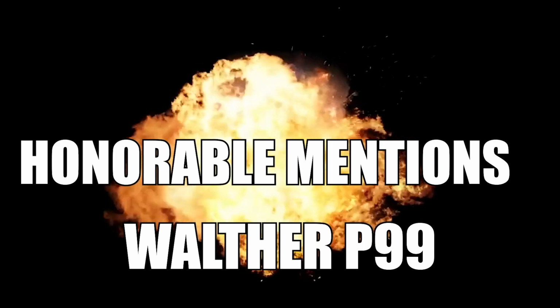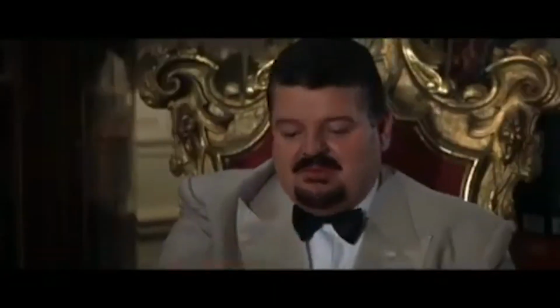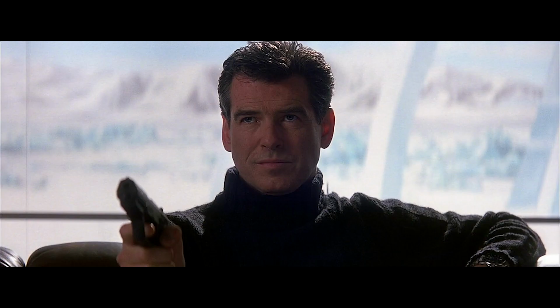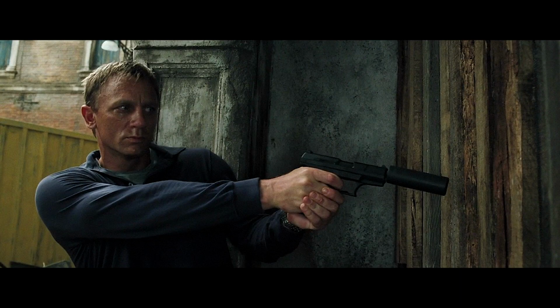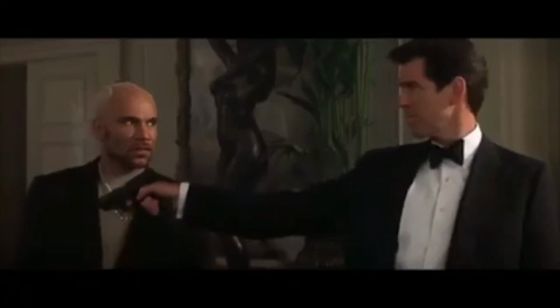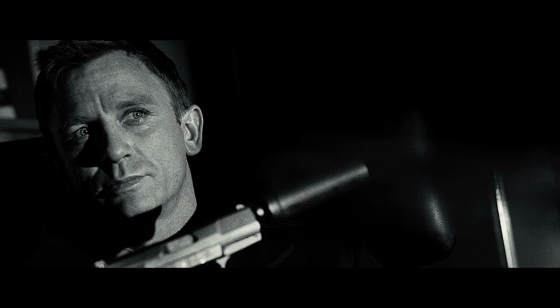Finally, the Walther P99. This one is special and a brave choice from the movie studios, well, and Walther. The P99 was 007's hero gun in all of 3 movies: 1999's The World Is Not Enough, 2002's Die Another Day, and 2006's Casino Royale. It's no fault of its own that this pistol was only used as the gun for a measly 3 movies. That is because of the #1 gun on this list.